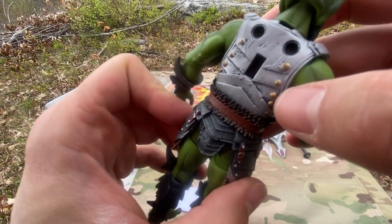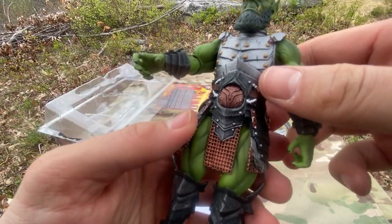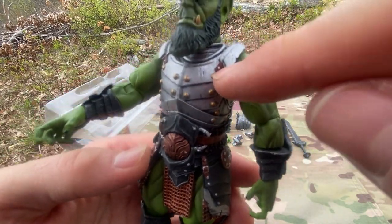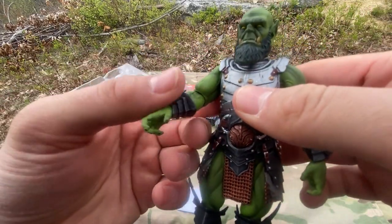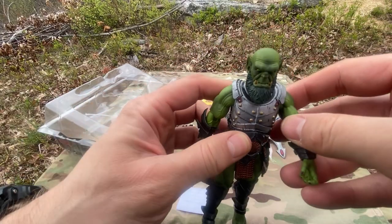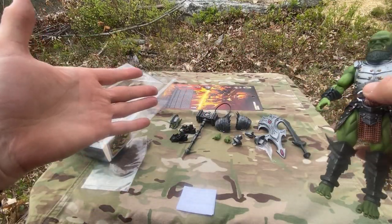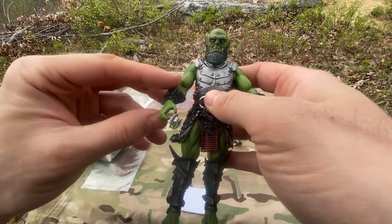You get what looks like it's supposed to be copper rivets holding his armor together. You get the leather bands holding his armor together with, again, the snaps or the rivets. And I mean, the detail is amazing, what you get and all the accessories that you get for the price point. It just makes these figures awesome. That's one thing I love about them.